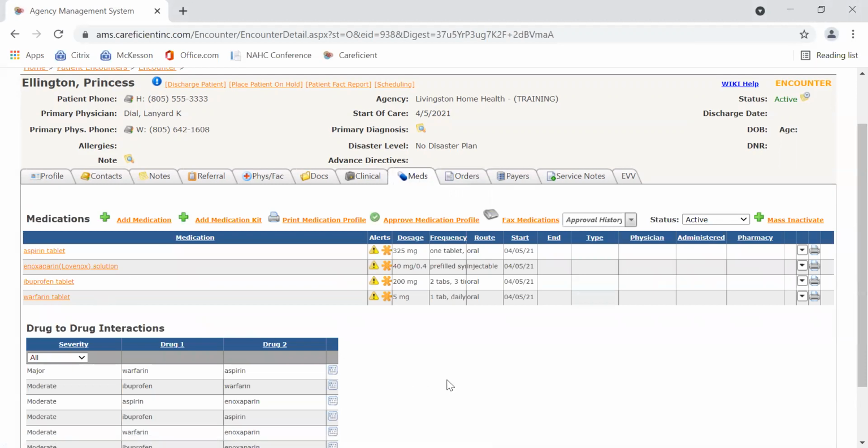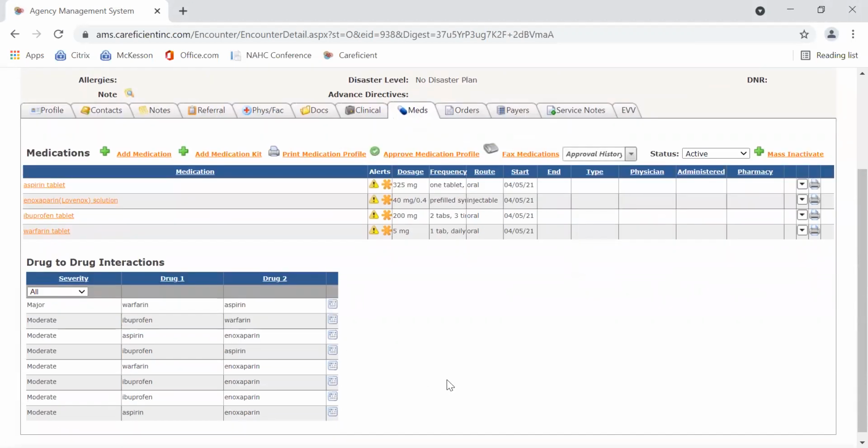Just as Tree's showing you this, you probably have noticed, it's only automatically just gonna pull onto this the major drug interactions. The moderate ones don't go, it knows automatically just to do it that way. And thank you for bringing that up.